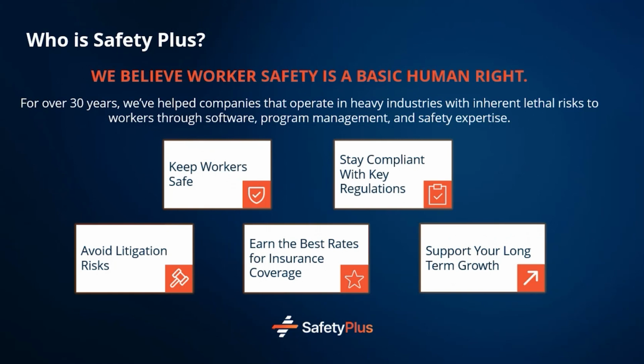Next, we help companies avoid litigation risks. We utilize tracking, documentation, and easy retrieval of information to address those particular risks. And we also help companies on their insurance. We help them earn the very best rates for coverage through lower premiums based on the sophistication of the safety programs that we help them build.